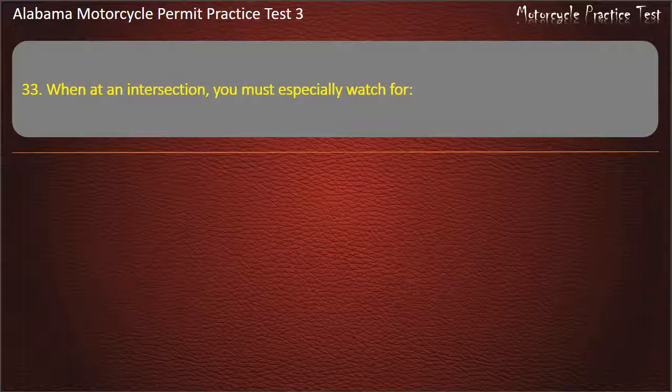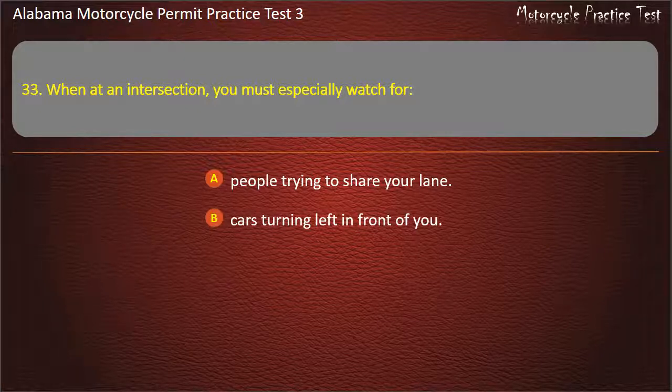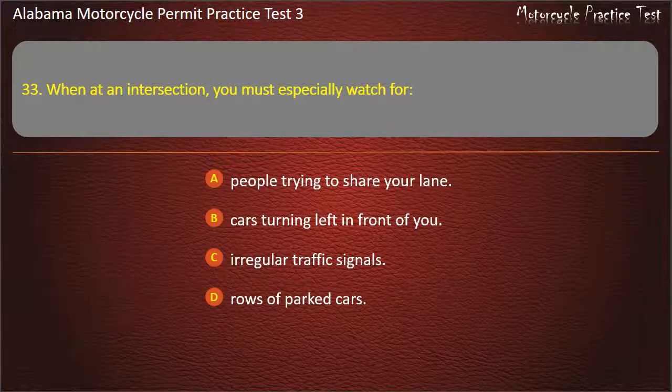Question 33. When at an intersection, you must especially watch for people trying to share your lane, cars turning left in front of you, irregular traffic signals, or rows of parked cars. Answer. Cars turning left in front of you.